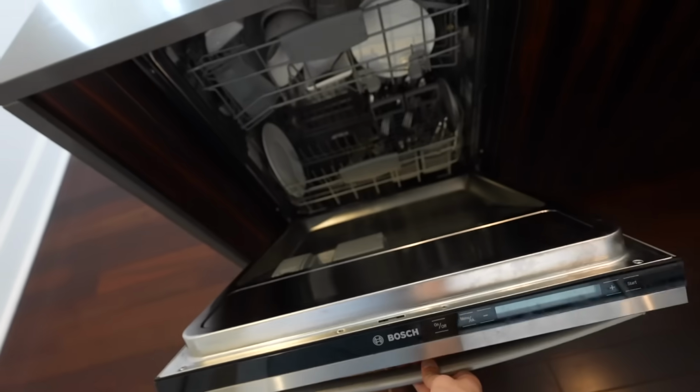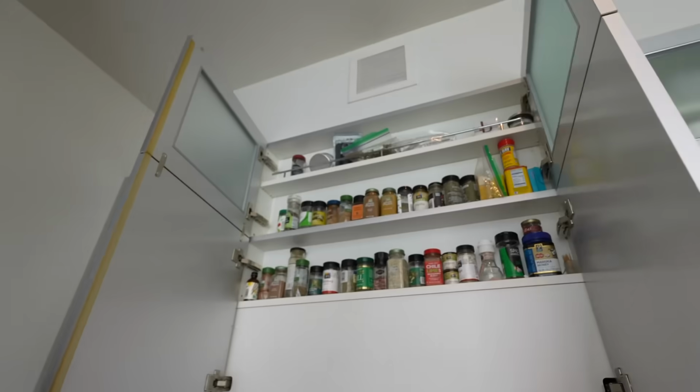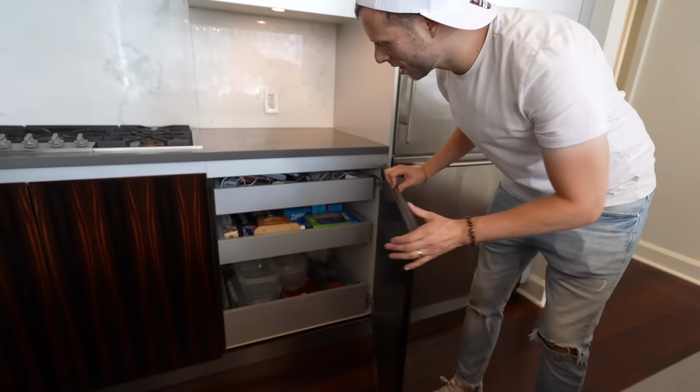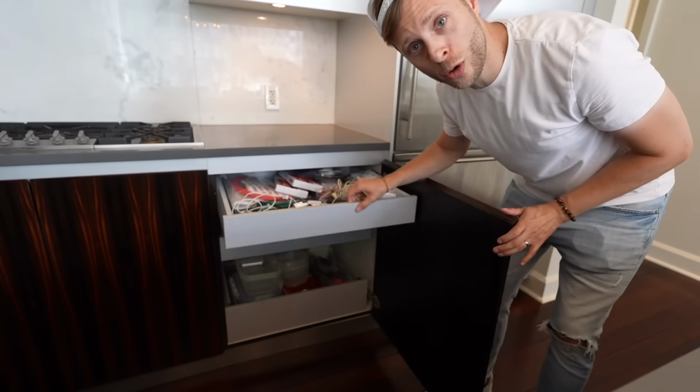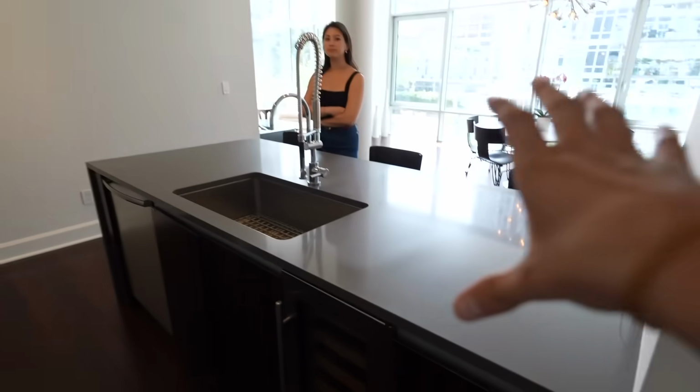And here I was thinking a dishwasher meant something special. I like how the cabinets are all super easy to reach. Look at that spice rack. Also, check this out. In here, we got pull-out drawers. Very, very handy. It's a well thought out kitchen, and the coolest part might actually be the island.